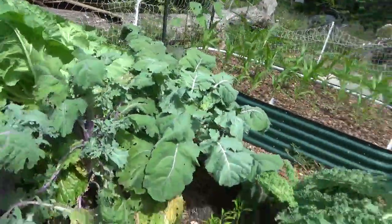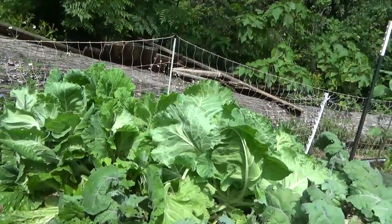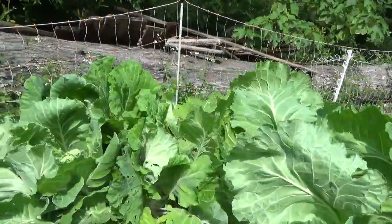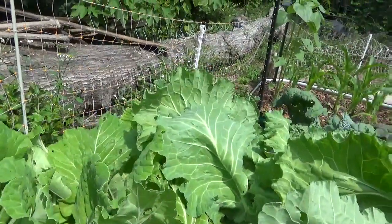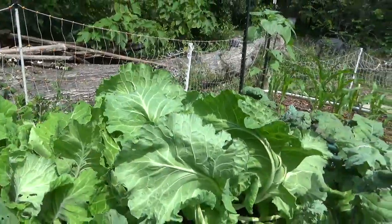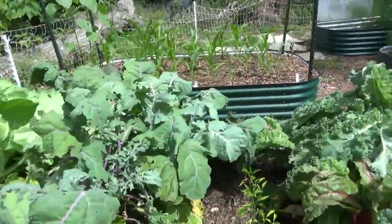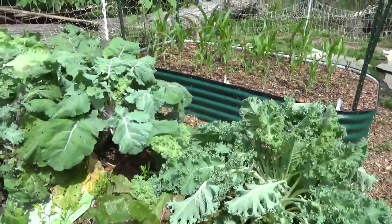Oh, my greens bed, it's just going crazy. I can't keep up with it. I can't eat enough. These cabbage collards are delicious, but I've been eating so many of them, I'm getting kind of over it. Same thing with the kale, even the Swiss chard in here.